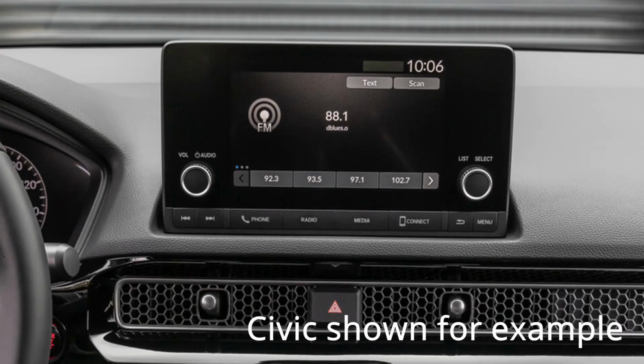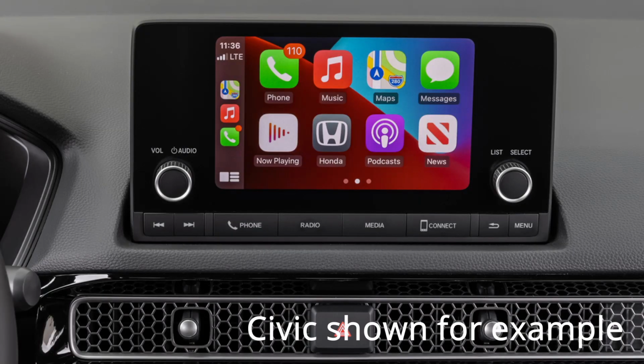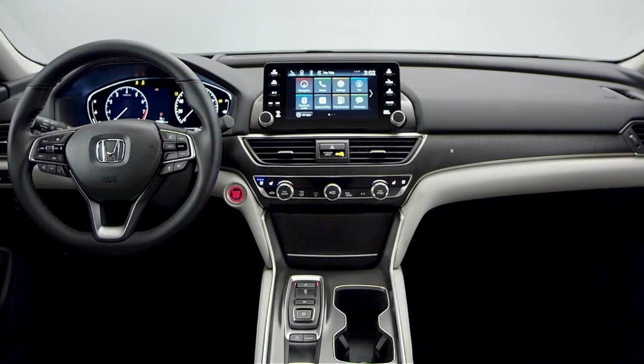What's even more disappointing is that the LX and EX trims of the Accord are going to be getting the 7-inch screen. Yes, that is right, guys. You're going to be getting the same 7-inch screen that you can get on base Civic trims. And it just doesn't make sense when the Accord last year came standard with an 8-inch screen that also included wireless Apple CarPlay and Android Auto. This 7-inch screen does not include wireless Apple CarPlay and Android Auto.